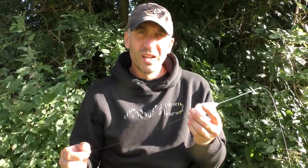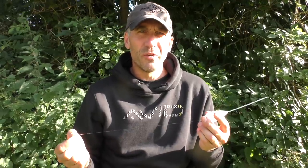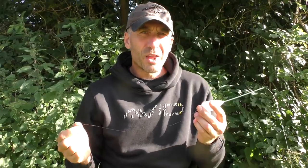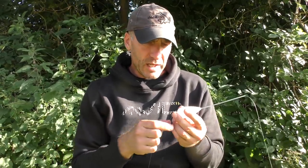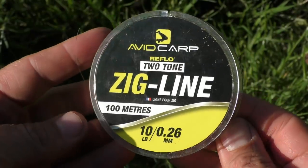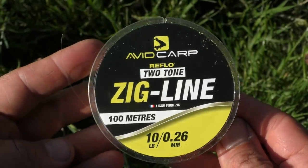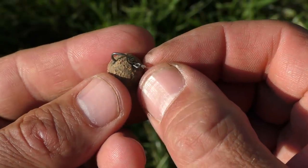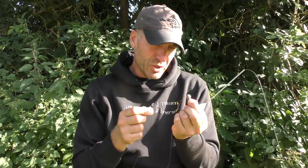And then for the hook link, a lot of people do recommend using 6 foot and above hook links to keep the hook bait away from the controller float. But for me, a 3 foot link is absolutely fine. And today I'm using the 10-pound Avid zig line. And then on the end, it's just got a really small hook. That's a size 10 hook. And we've got a little DNA pop up on the end of that, which looks just like the free offerings that we're using today. It's a really simple setup, and hopefully it's going to catch me a carp or two today.